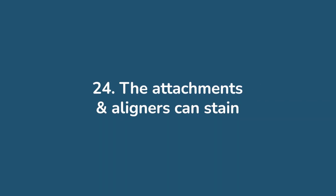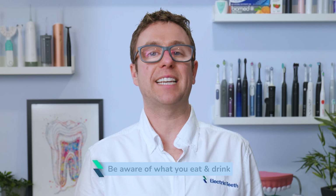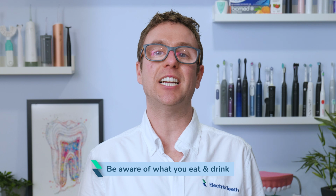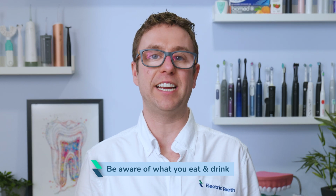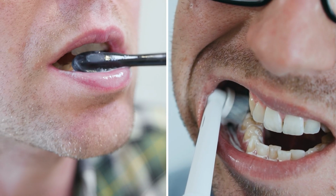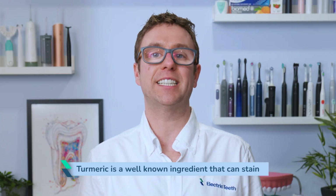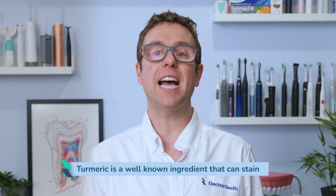24. The attachments and aligners can stain. Be aware of what you eat and drink. Whilst the aligners can be removed for eating and drinking, the attachments can't, and they can stain. For most foodstuff, it's not a problem, particularly if you're cleaning your teeth well, but turmeric is a well-known ingredient that can stain the attachments, making them yellow and more obvious on the teeth.